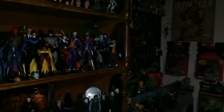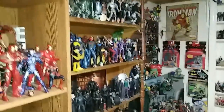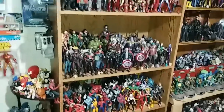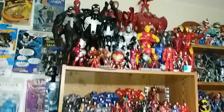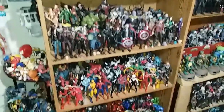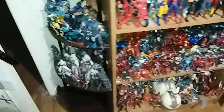That took a while, because there's a lot. Let me brighten it. There we go. But, we have one more bookcase to cover. And then we shall be done. Okay, so this last bookcase, big Marvel stuff, Iron Man, MCU, Marvel Legends, more Iron Man, Avatar, and then there's some video game stuff and other stuff on the side. Let's talk about the stuff on the side.